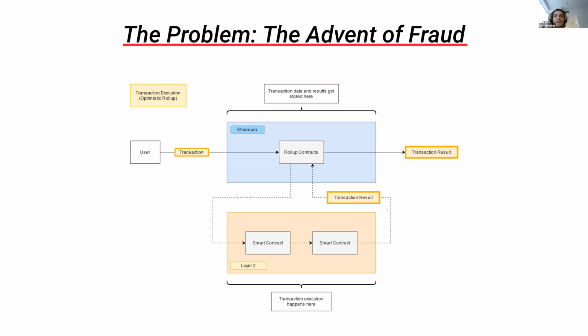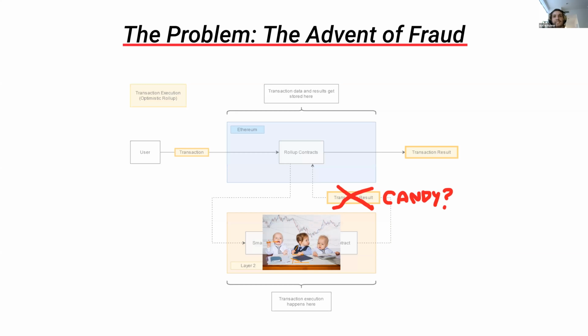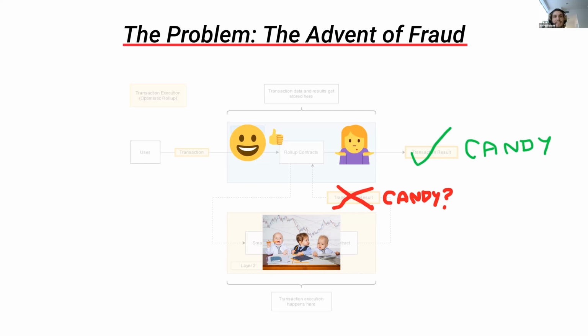Ethereum doesn't know whether the result that was published is actually valid. On layer 2, the people who are publishing these results can pretty much claim any possible result, and layer 1 has no clue. Ethereum just has to accept this result because it hasn't done this work for itself. So in this case, everything is now candy.